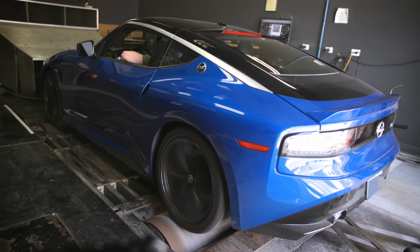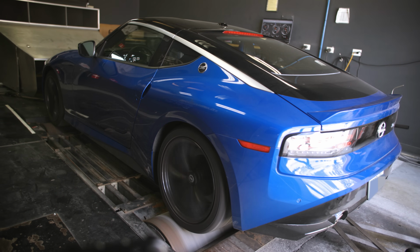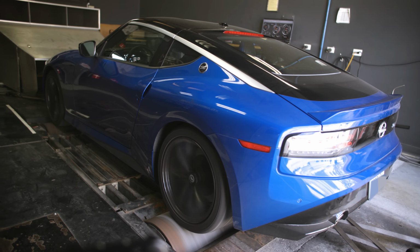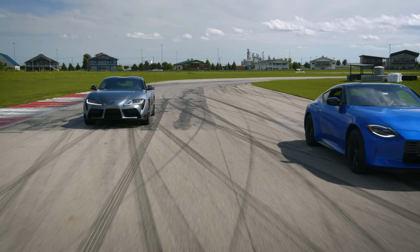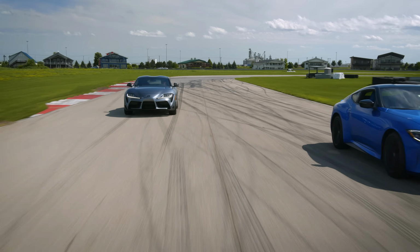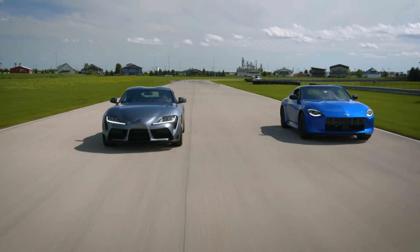About 360. So we're talking about 60 more foot-pounds of torque in the B58 Supra than the Z. So if you're wondering why the Z is slower than the Supra in a straight line, the Supra weighs less, it's 150 pounds lighter, and it makes 30 more horsepower and 60 foot-pounds of torque more.